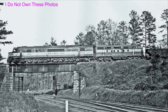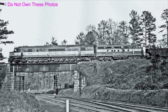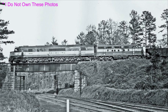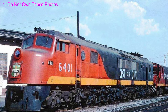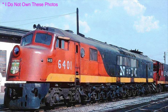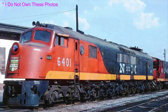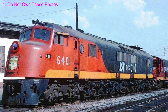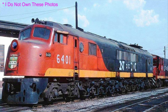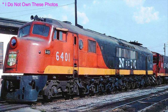24 went to the Pennsylvania, 14 went to Seaboard, 14 went to the National Railways of Mexico, and the first two demonstrator units never made it to the Union Pacific. Two more were scheduled to be built for the UP, but were never made. Unfortunately, the Centipedes were essentially obsolete even while still in production. Baldwin was unable to compete with other manufacturers at the time, such as EMD.